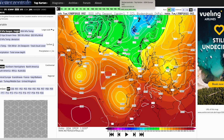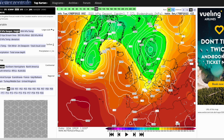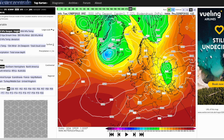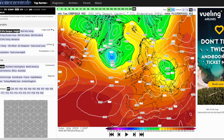Now, if we do run through the GEM, see what that is showing. Again, we do have that northerly wind pushing in later this week, turning things quite chilly. The high pressure system eventually does topple, and we stay under the high pressure system for a good few days before eventually westerly conditions do push through around day 10. But that's in well over a week's time, and again in the unreliable time frame.